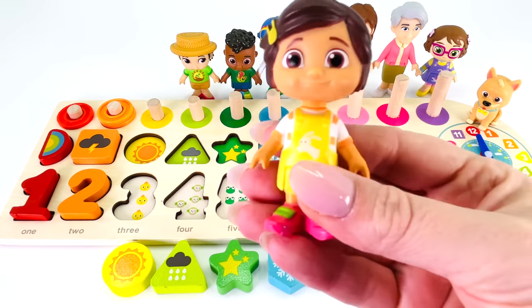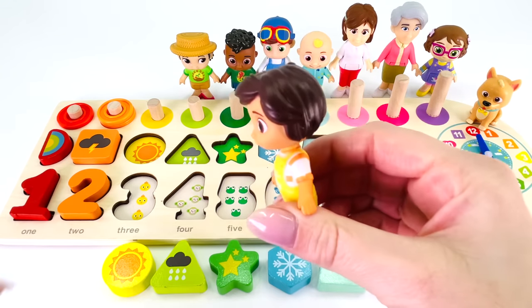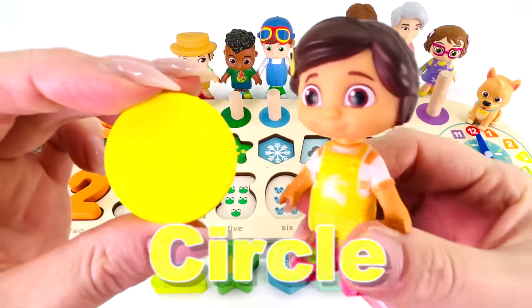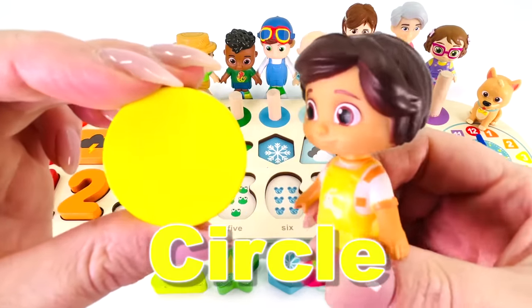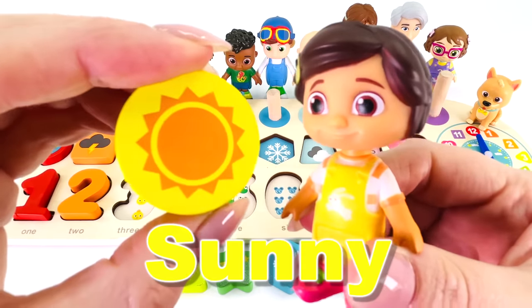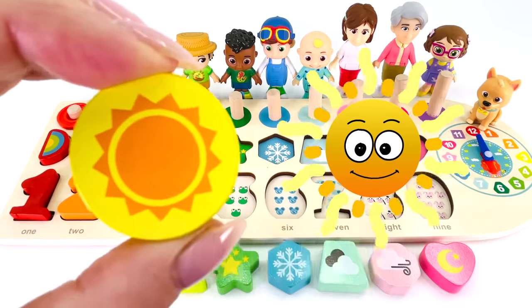Hi, Nina. Can you help me name the third shape? Sure. Can you pick it up for me? Okay. Do you know what shape this is? It's a circle. You're right. A circle. And what type of weather pattern is this? It's sunny. Yes, it's a sunny day.